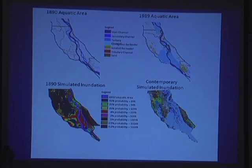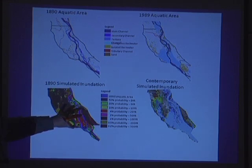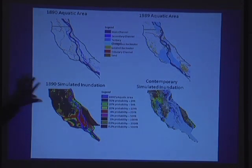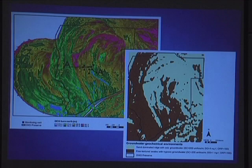So once again, if you're trying to reconstruct either function or communities, you're faced with places where they used to be that you can't do it today. It's just not going to work as well. So you need to sort of change your location if you're going to pull it off.